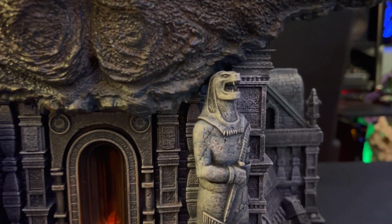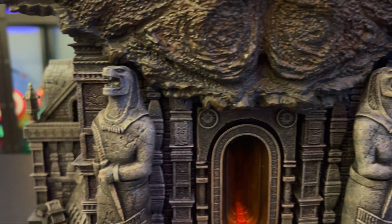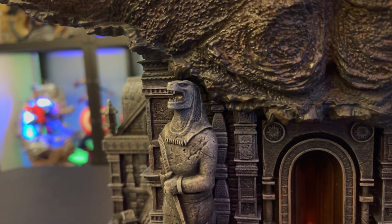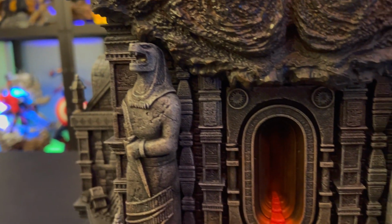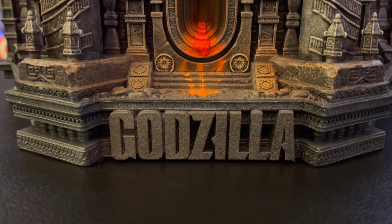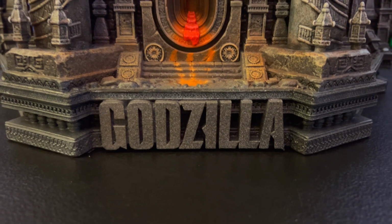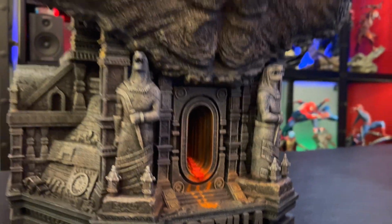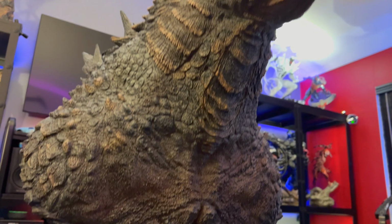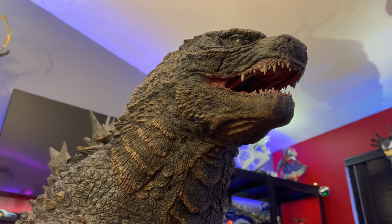But as you can see, the incredible detail here on the bottom, obviously you have a very similar base to what you see from other Prime One, like my Batman pieces that I have. That great weathered look, that kind of concrete look. It just looks very good. Obviously you have that great Godzilla logo there at the bottom. And then, of course, that middle portion right there does light up, as does other elements inside of his throat and on his back. Just very, very cool.